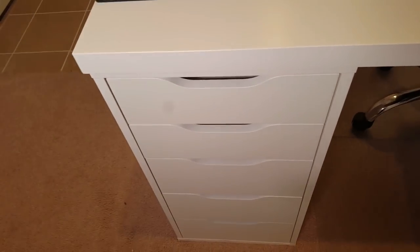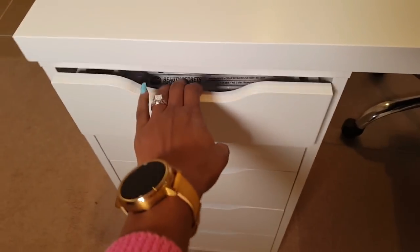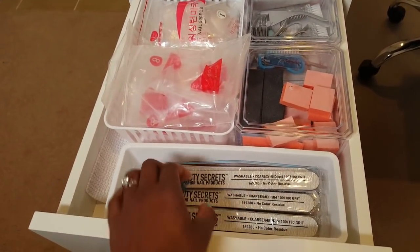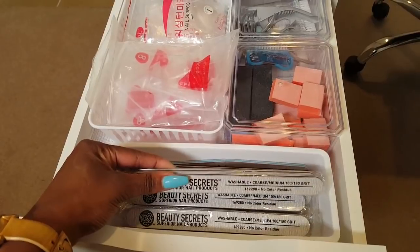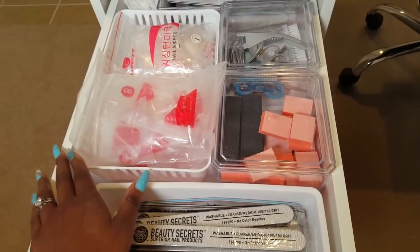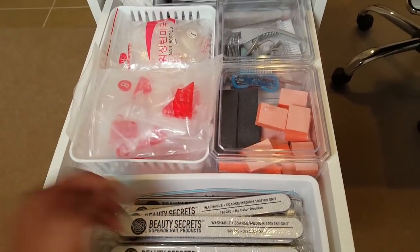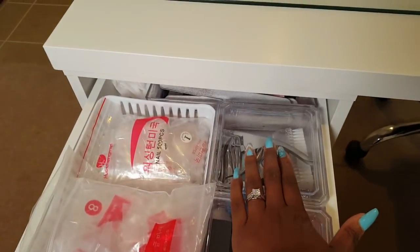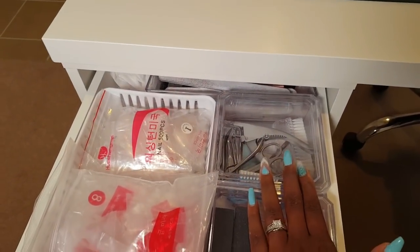Okay, in this first drawer on the left-hand side of my desk, I have my nail files. These are all individually packed so that every client gets a new file. I don't use the same one, even if I have regulars. I just always use new files. These are clean buffing blocks. These are my clean tools, my implements and everything.